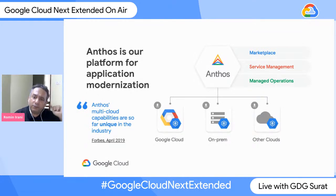Must have heard about it. We announced it in last year's Cloud Next. Of course, it's been in beta with a handful of customers for more than 2 years. But basically, it's now ready for you folks to use. Also, it's seen a significant amount of development.